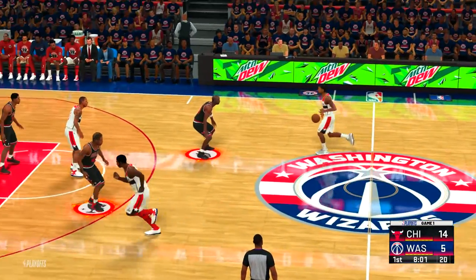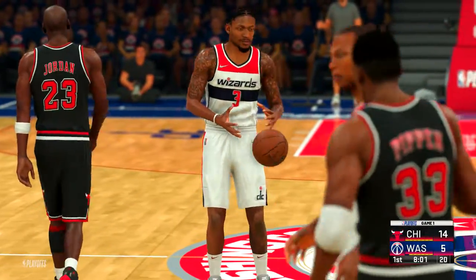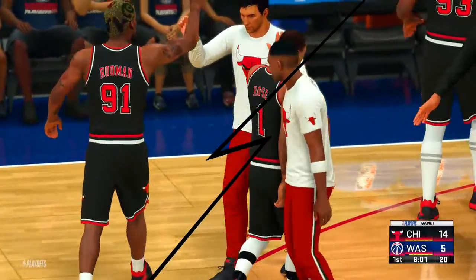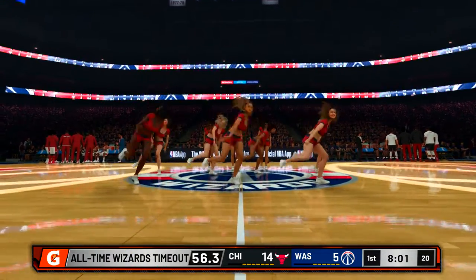Washington trailing. Now a timeout called by Washington. Failing to find a rhythm offensively. Something that needs to change and change soon. And I think this timeout, guys, is where you draw up some plays that are guaranteed to create some high percentage shots.